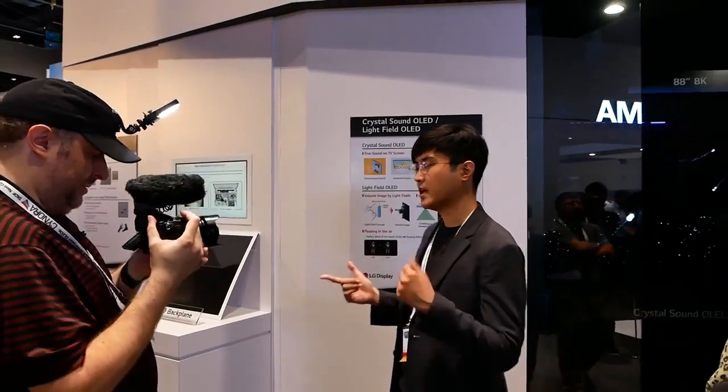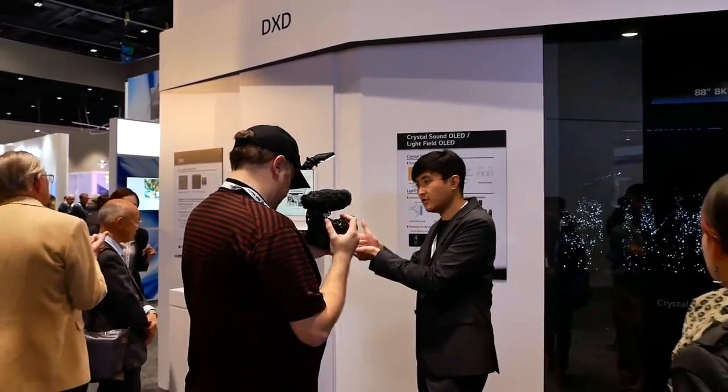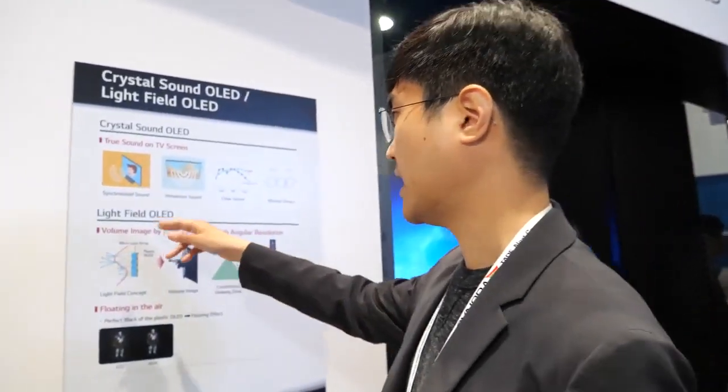Exactly. So let's say that you have a movie, and a person shoots a gun from the right side of the TV, then the sound of the gunshot will come from the right side. And once the bullet hits the target on the left side, that sound will also come from the left. So that's the synchronized sound.